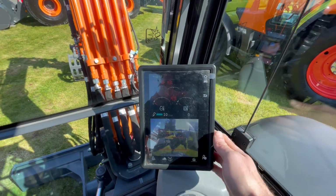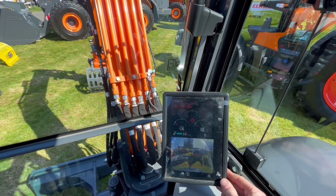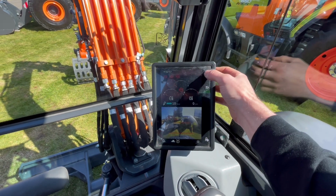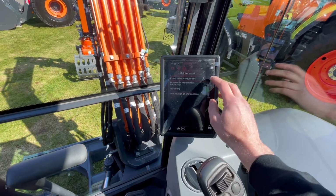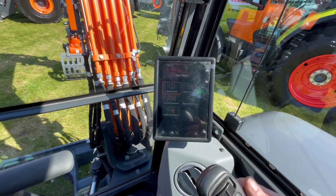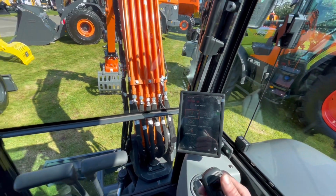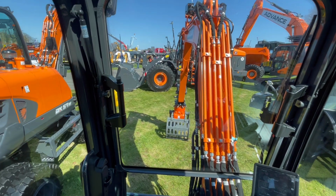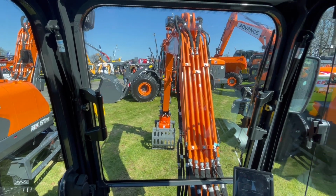A nice big iPad style screen here as well, which is very smart. You've got the reverse camera here. It's all touch screen, very intuitive. But the same sort of menu you can see here as what you would see in the bigger machines as well. And no, I'd be keen to see these out on site and see what folk make of them. They look good.